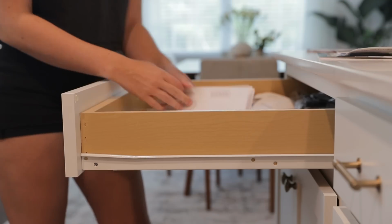We don't actually own a shredder, so I just texted a couple of family members and friends to see if they have one that we might be able to borrow. So between shredding and recycling what we no longer need, this drawer should be looking a million times better very soon.